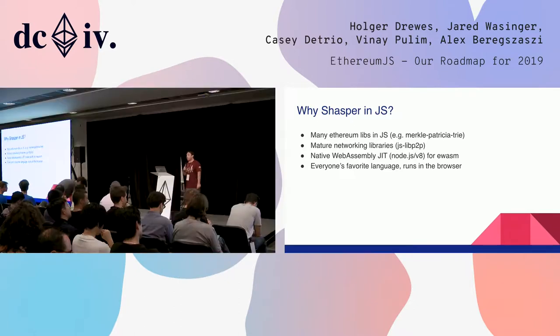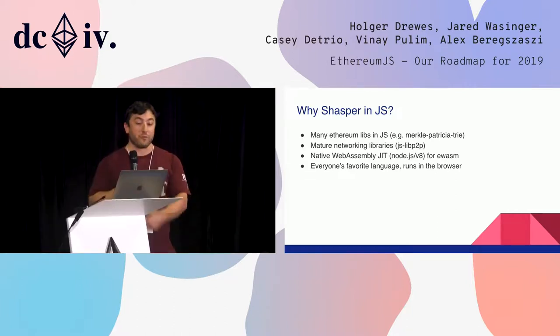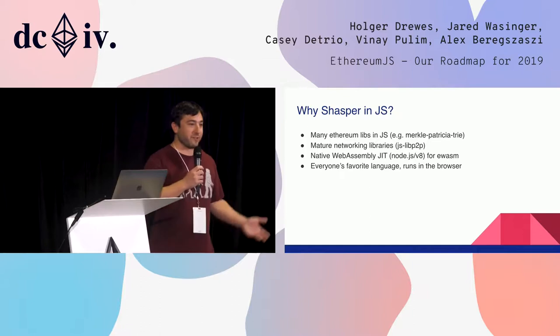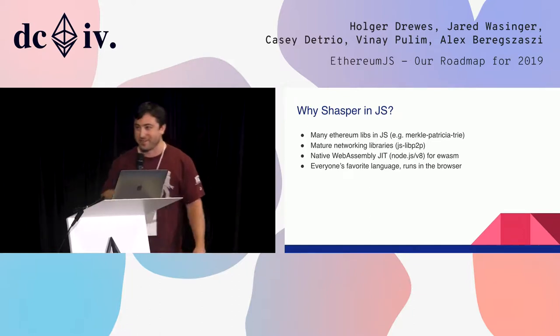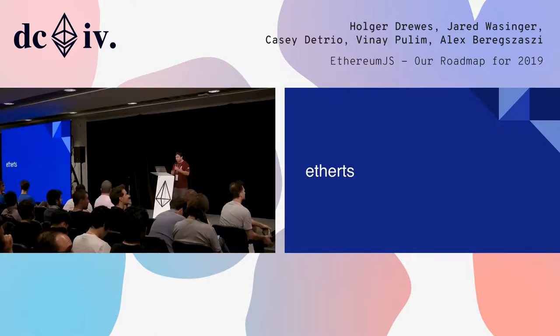Also, if the phase two execution engine is Ewasm, then it's very convenient to have a native, powerful WebAssembly JIT engine from the browser. We get that for free implementing in JavaScript. And of course, JavaScript is everybody's favorite language, so obviously we should implement it in JavaScript. And that's it. I'm going to pass off to Alex now.